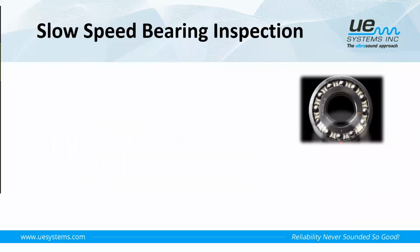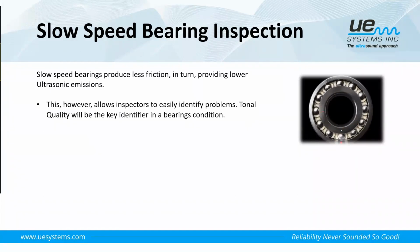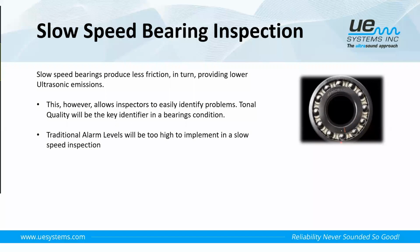So moving on to slow speed bearing applications, an area where ultrasound works very well. A slow speed bearing produces lower levels of friction, in turn providing lower levels of ultrasonic emissions. This, however, allows the inspector to actually perform good inspections to identify early problems in tonal quality, for example. So this is where we will not necessarily use the same sort of alarm levels as we would in a high-speed bearing, because the level of friction is much lower. So we're now going to focus on the tonal quality of the bearing, looking at time waveform analysis more than anything else.